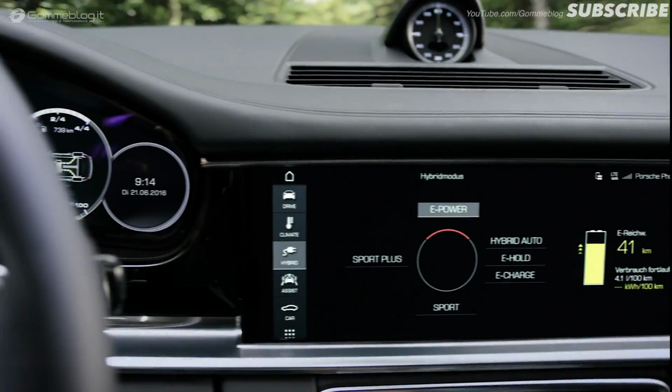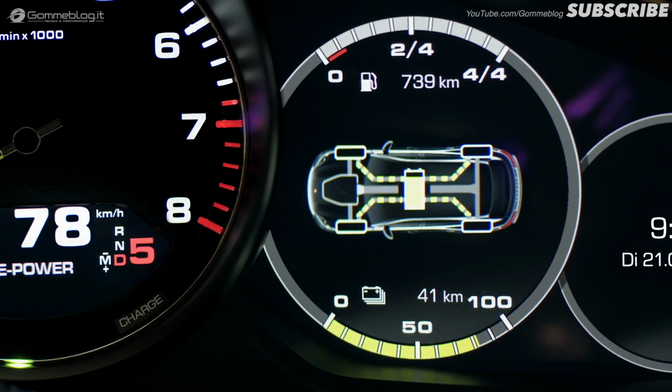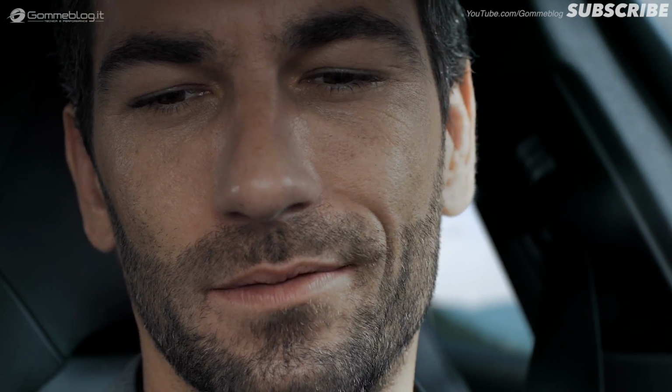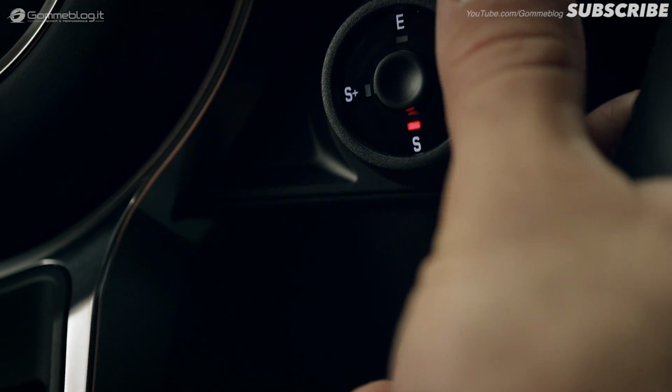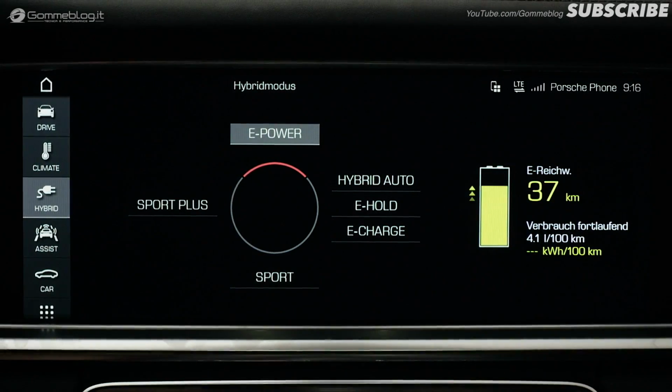We therefore refer to the 4 main modes as first, the E mode for electric driving, H for driving in hybrid mode, as well as the Sport position and the Sport Plus position. The car will always start out in the E mode, which means every time the ignition is reset, you start out in electric mode.